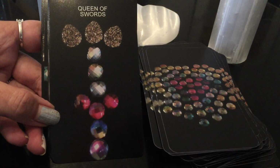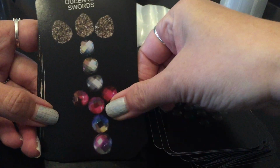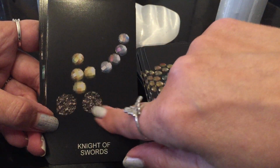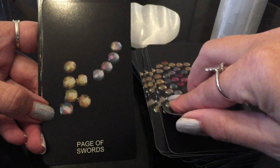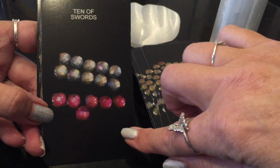I swear, you know when you're working on something and you go into your own world? This deck pulled me into a whole other world. Anyway, Knight of Swords, coming in on the little wheels. You have the Page of Swords, coming on in with his sword. Then you have the 10 of Swords.